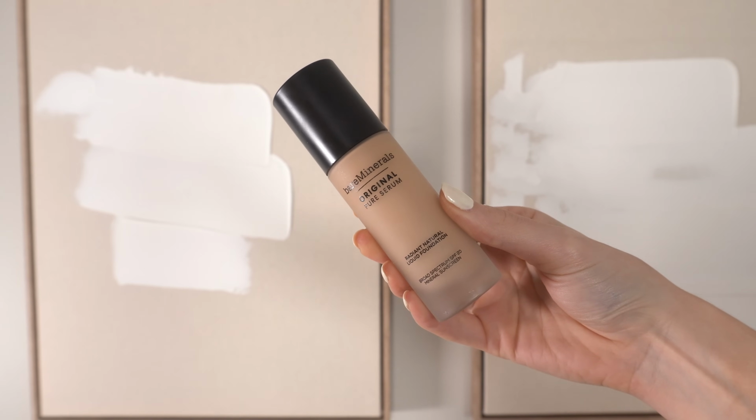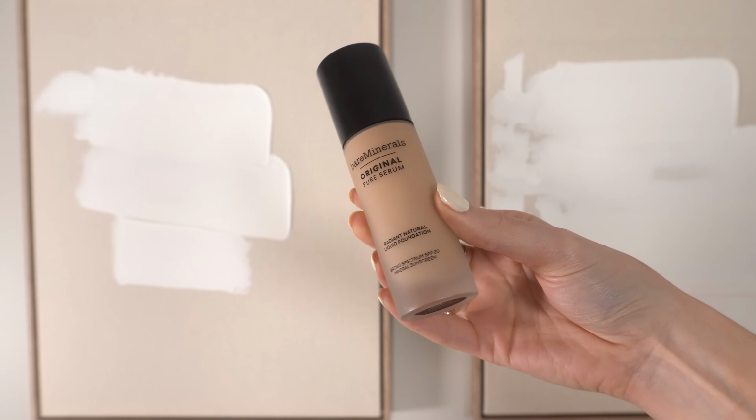For foundation, we're gonna use this one from Bare Minerals. This is the original Pure Serum Radiant Natural Liquid Foundation. This came out, I don't know, 6 months ago. Actually, no, it's been longer than that, maybe about a year ago now. And no one talks about it. I did a video on it when it first came out, and I haven't really heard anyone talk about it since. So I figured we could use it today.